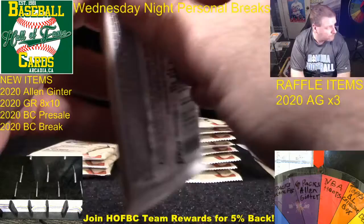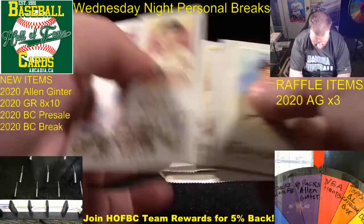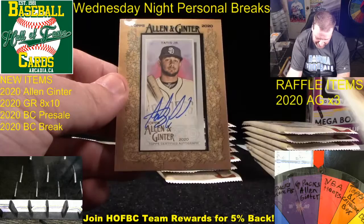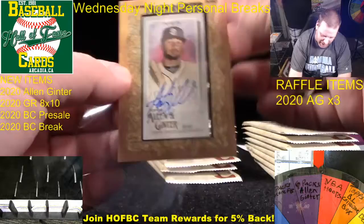Like, we got a hit here. Behind Calhoun and Gary Carter, looks like we got a mini of something. Oh. Please be signed. Please, please, please be signed. Yeah, it is. Fernando Tatis Jr. Mini Auto. Yeah. There you go, Daniel. Hot hands. Fernando Tatis Mini Auto. Play while you're hot, folks.